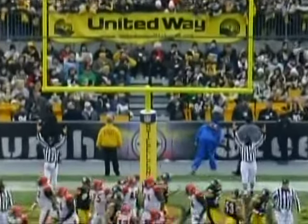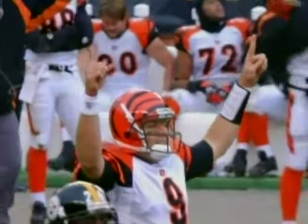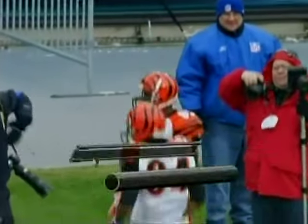And what a beautiful throw in slow motion by Carson Palmer. Remindful of those tight spirals that Terry Bradshaw used to throw in those 4 Super Bowl years. It's tied at 7.